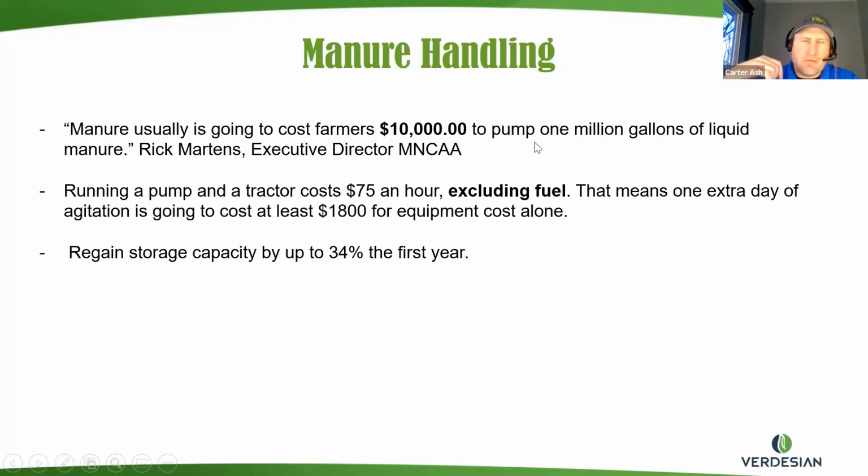And with that too, guys who have lost storage capacity because the solids don't pump out, we've seen guys who had lost storage capacity regain it by up to 34% in that first year. Often, guys who have lost storage capacity took more than 1 year to let all those solids build up. It maybe took place over 5 or 10 years, and when we're regaining that much ground after just the very first use, it really can impress a lot of guys.